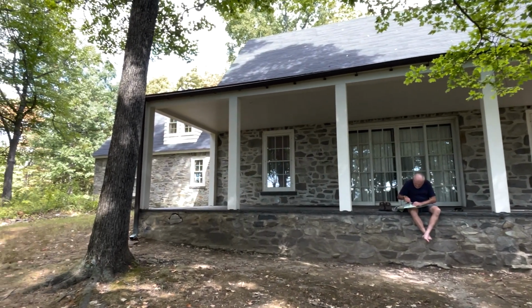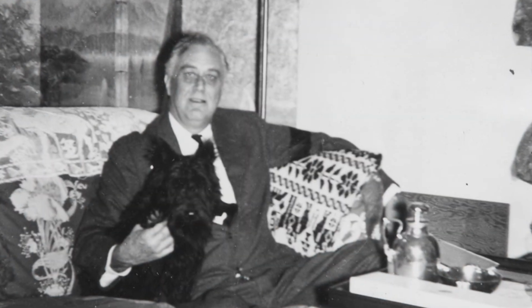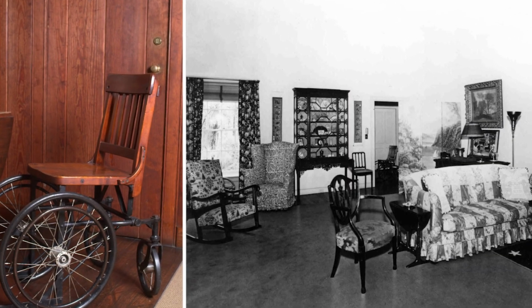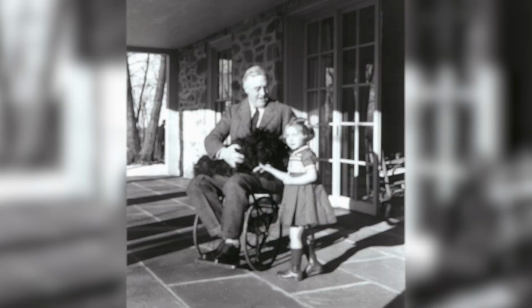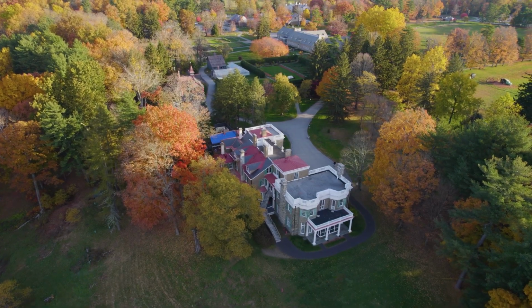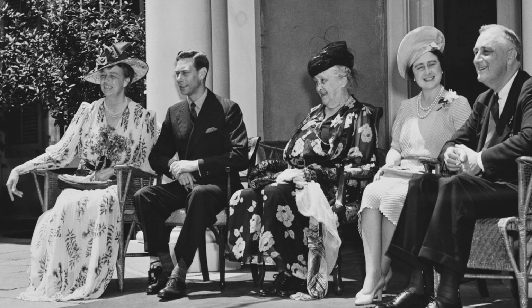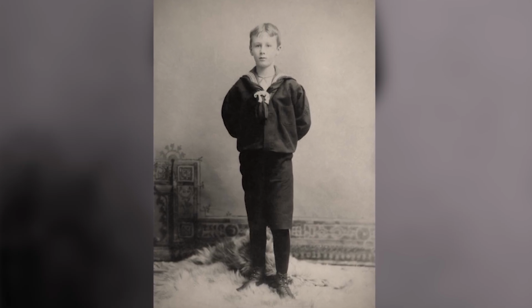FDR originally imagined Top Cottage as a place where he could return to private life after his second term as president. He planned the cottage with accessibility in mind to accommodate his wheelchair and to give him greater independence. These locations also saw their fair share of famous guests such as prime ministers, actors, entertainers, civil rights leaders, and even royalty. FDR was born in Hyde Park, New York on January 30th, 1882.